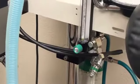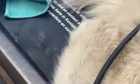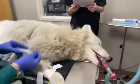That's just the monitors beeping, letting us know that everything is good. That's her pulse, actually. Beep, beep, beep. Everything's stable. Keeping an eye on what's going on. We've got her sedated for the procedure so she doesn't move. Or bite me. Yeah, because that'd be bad.